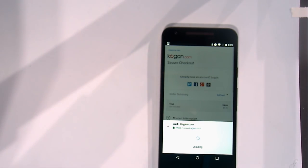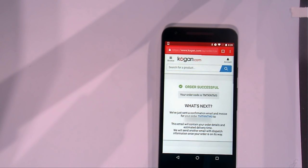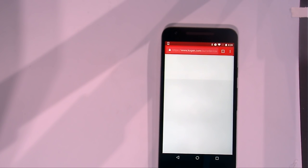And now the transaction is running behind the scenes. We've taken that data, we've bundled it all up, and we've sent it behind the scenes to Kogan. And as you can see, the transaction is successful. Yay, I love when demos go well. So that's amazing.